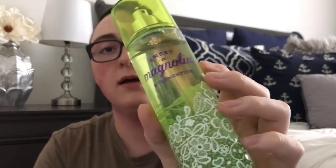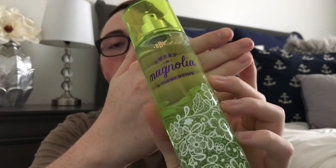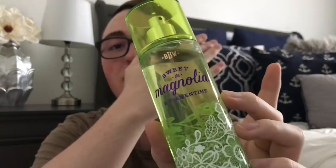And then we have Sweet Magnolia and Clementine. Hard to see it there. I feel like I'm a beauty guru. I have to swatch it for you guys, or put my hand behind there so you can see the name. Sweet Magnolia and Clementine is really nice. It has a floral note mixed with a little bit of citrus, like you would expect. But the floral is really unlike anything I ever smelled. It's hard to describe.